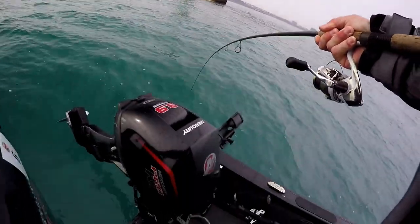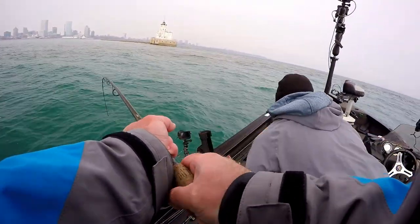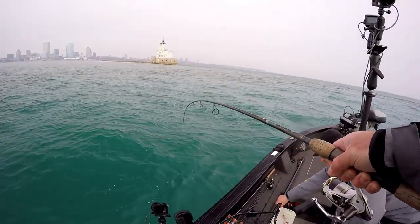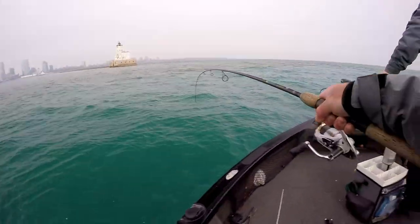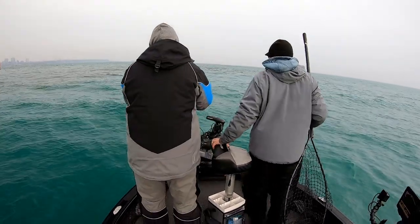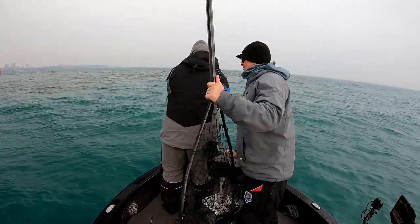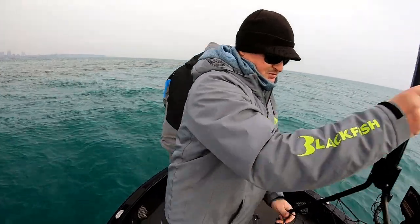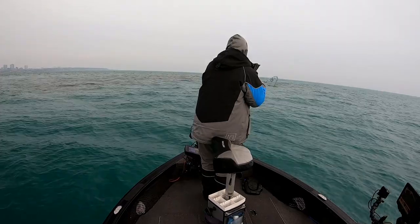Now we can see like this. All right, so you're on spot lock. So if he gets close, you just step on that and it'll turn it off. That looked like a nice long one when I saw it.